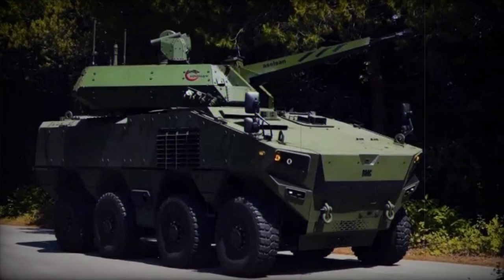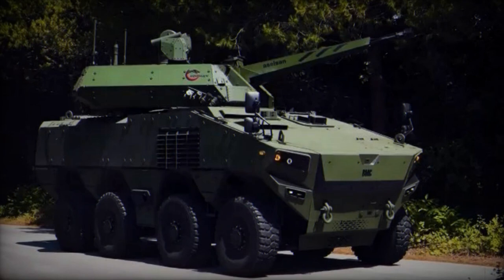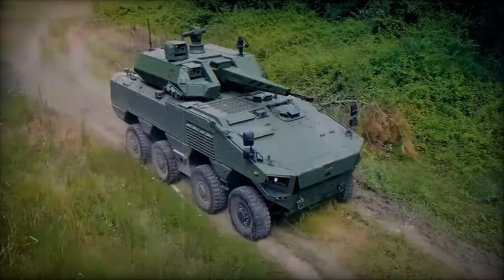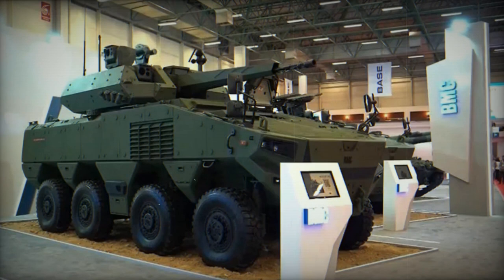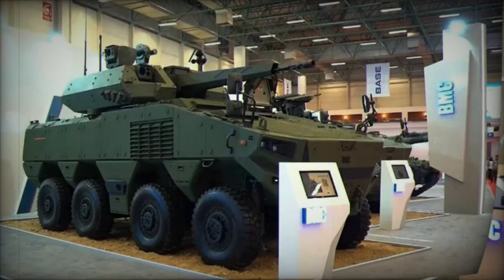The Altug represents a novel Turkish armored combat vehicle designed by BMC, a company renowned for its production of trucks, buses, and military machinery. The fundamental concept behind the Altug is its adaptable framework, allowing for the creation of diverse vehicle variants equipped with varying weaponry and mission systems.